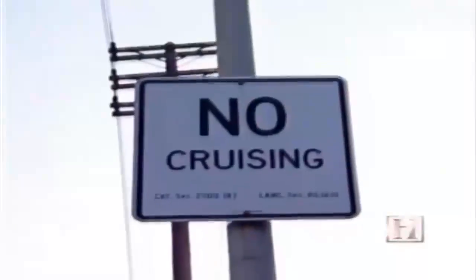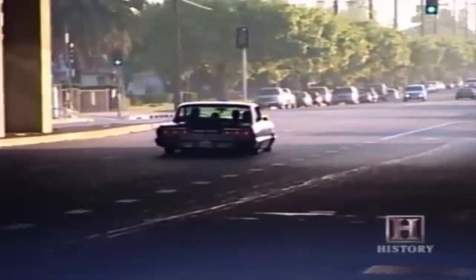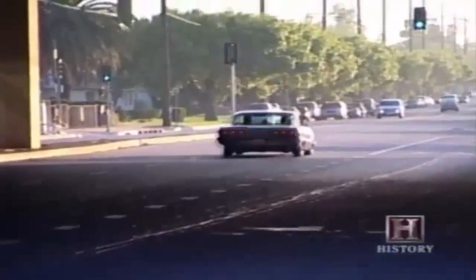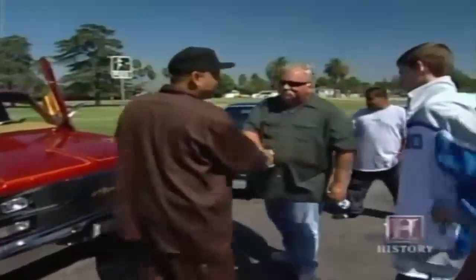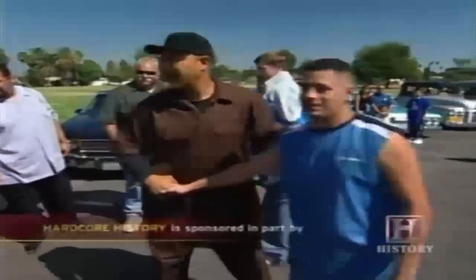Anti-cruising laws have made it more difficult for lowriders to strut their stuff beyond the bounds of officially sanctioned shows. But the scene still thrives in more informal settings, where social rituals, and even the cars themselves, link generations of families and friends. What's up, man? How you doing?